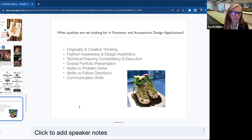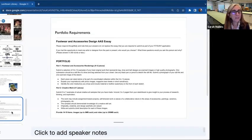So the portfolio requirements are something to go over. And here they are. I should have had this up the whole time. Our portfolio requirements, which are on the FIT website, as I said, we ask that you answer this: if you had the opportunity to meet one artist or designer from the past or present, who would you choose, and what 3 questions would you ask them and why?